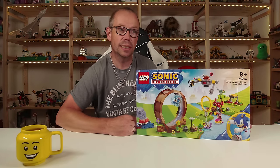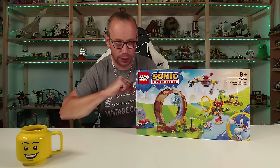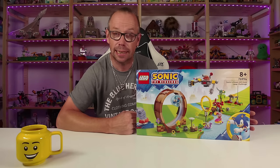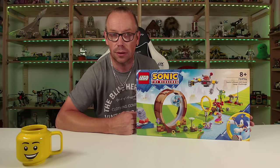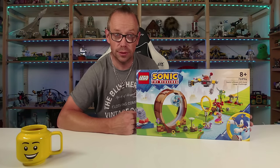Today: Lego Sonic's Green Hill Zone Loop Challenge. Set number is 77994, containing 802 pieces for €105 or $100. The set was released on August 1st.